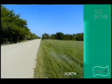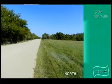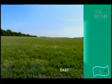This is the aerial that looks along 127th Street looking north. The entryway for the compound is roughly right at this location. It would come in along the tree row and turn south. You can see the mature trees on the west side of 127th Street. This kind of looks at where the tower would be located, roughly right in this area.